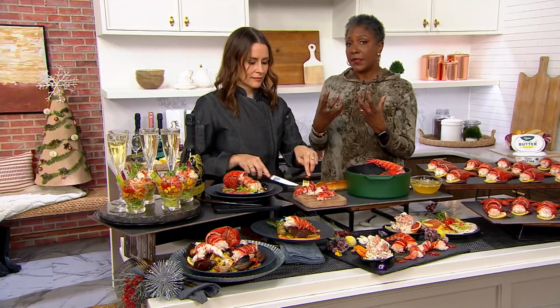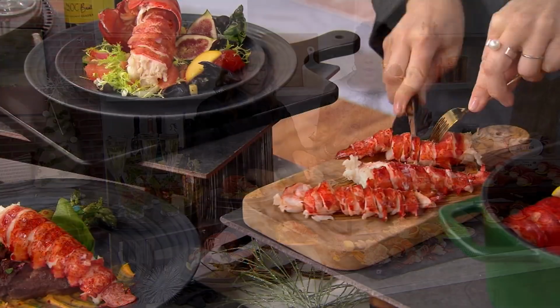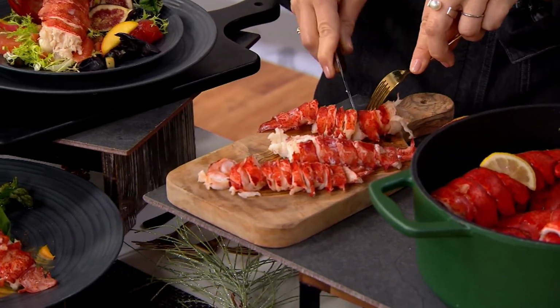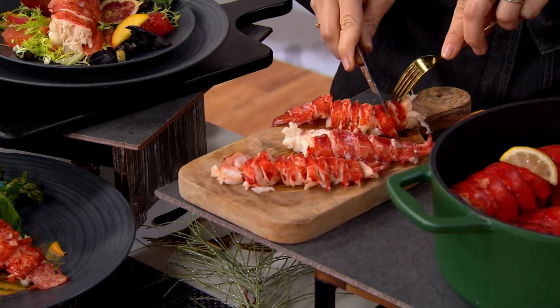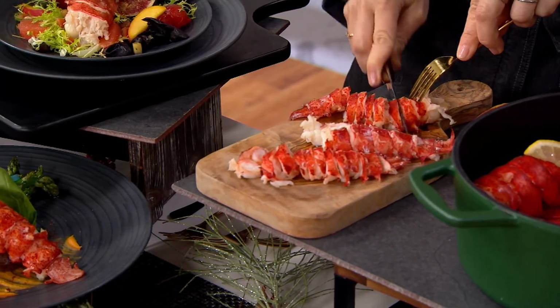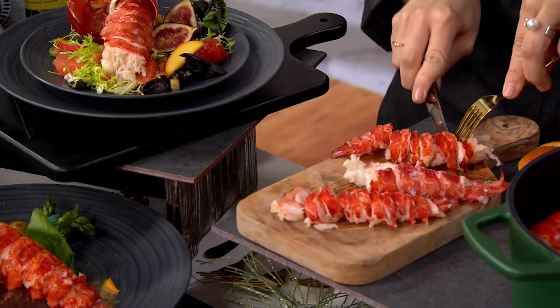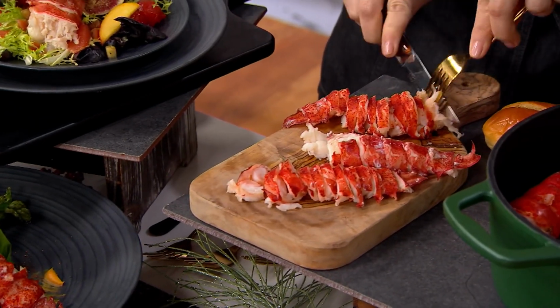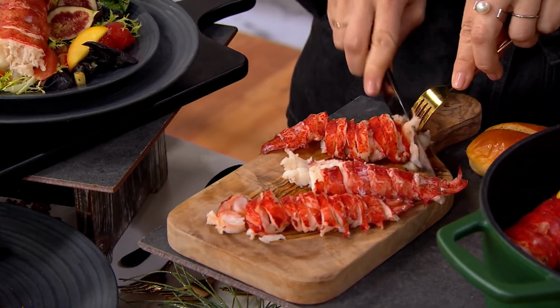So when you get them, they are fresh out of the water. The high pressure process is very quick, so it freezes in and locks in the flavor. Exactly. They're measured and weighed specifically for the amount of ounce weight, so you're guaranteed to get 6 to 7 ounces with each lobster tail.